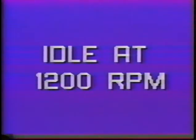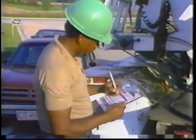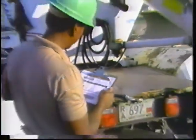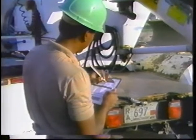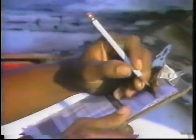If you have to idle for more than 5 minutes while loaded, keep your engine running at 1200 RPM. If your load is delivered anywhere other than the listed address, you must record the new address on your ticket. You also have to list dispatch time, time arrived on job, and time leaving job on your ticket before you have the customer sign the ticket.